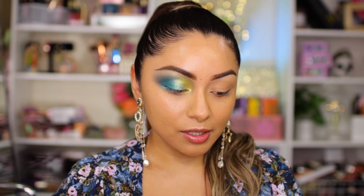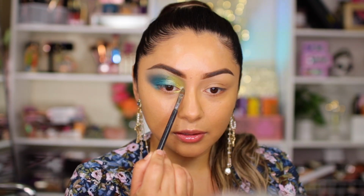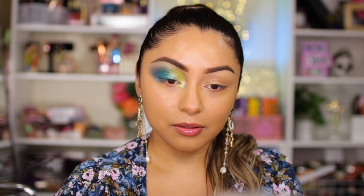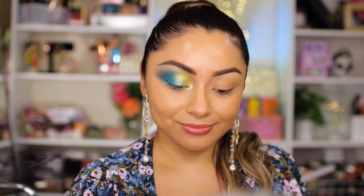I decided to go back into the color Elevate and highlight the water duct, just like I'm doing here, and just making sure that that color is blended into the other colors. And for this technique, I like using the Sigma Shader Lid Brush. This is the E56 brush.